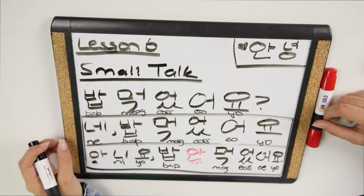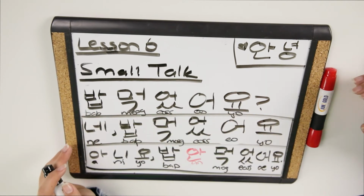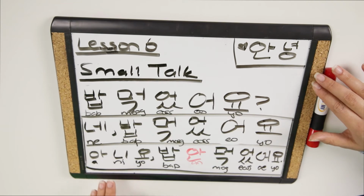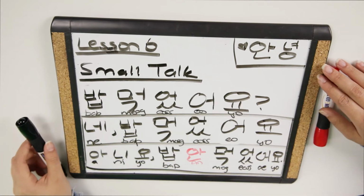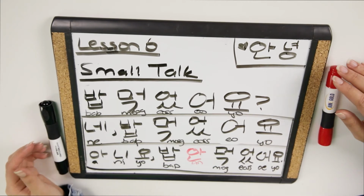So you can either answer 네, 밥 먹었어요. You would just answer by repeating the question, but without a questioning tone. So it would be 네, meaning yes, 먹었어요. Or if you haven't, you will say 아니요, which means no. 밥 안 먹었어요. 안 meaning haven't. So 아니요, 밥 안 먹었어요. Now, if you want to continue with this statement right here, there's a little turn where you could say, I'm hungry.